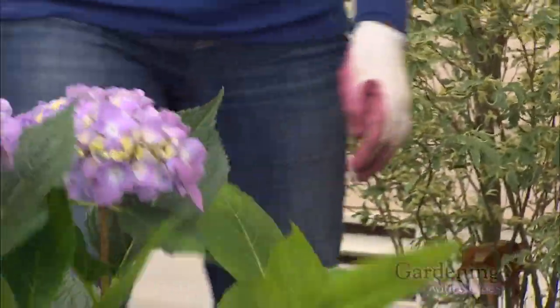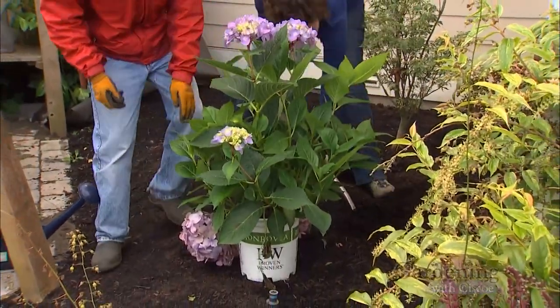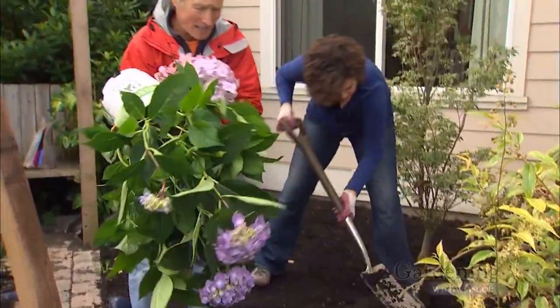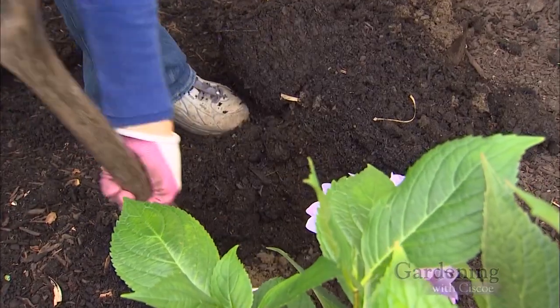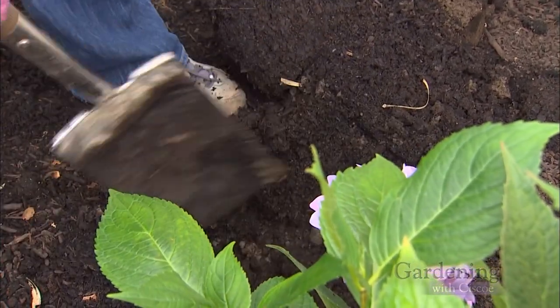And then we'll tell folks how to change that soil color. Yeah, because that's really important, and a lot of people want to do that. Most hydrangeas it'll work with, not all of them. Now, fertilizer. Do we need fertilizer?